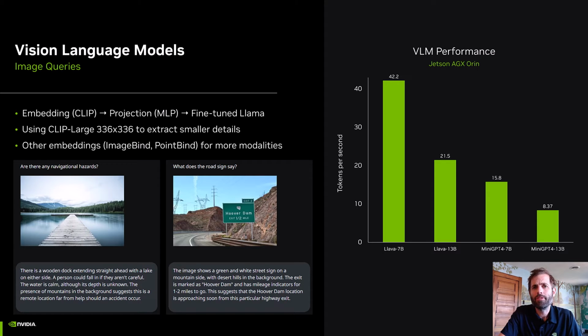And then after that embedding is complete, in the case of LLaVA, it uses literally the same CLIP ViT encoder that we mentioned previously. There is a small projection layer that maps from the CLIP embedding dimensions into the Llama embedding dimensions. And then they also fine-tune the Llama model to be able to understand those combined embeddings more. And what we found is if you use the larger CLIP model that uses 336 by 336 resolution instead of 224 by 224, it's able to extract much smaller details and even read text out of images.